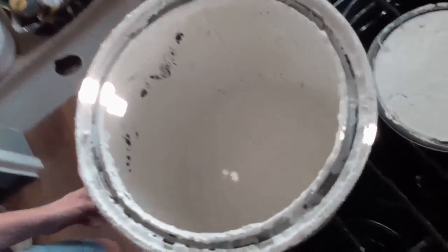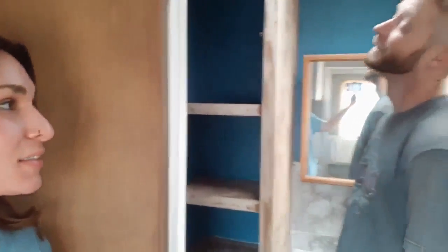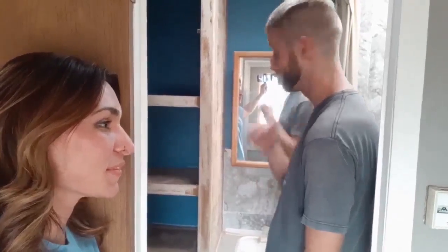Yeah, check it out. Already 2 gallons of paint in this freaking trailer. It's going to be 3 gallons of paint by the time we're done. Yeah, I hope it ain't 4. I'm just buying 1 because it's expensive, man. Here's hoping that it's only 1 more gallon of paint.